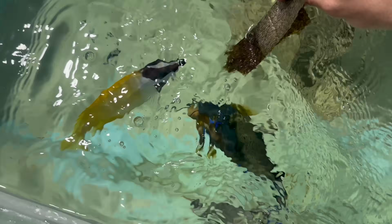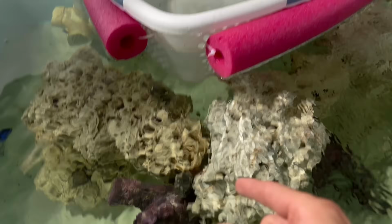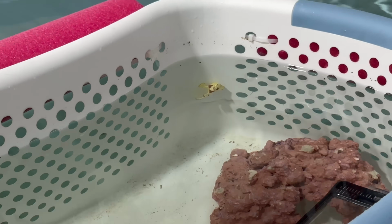I mean, they eat right out of my hand, man. This is just the best. It's absolutely the best. Give them that whole piece. They love that stuff. But our anglerfish is actually right there, and he is perfect.